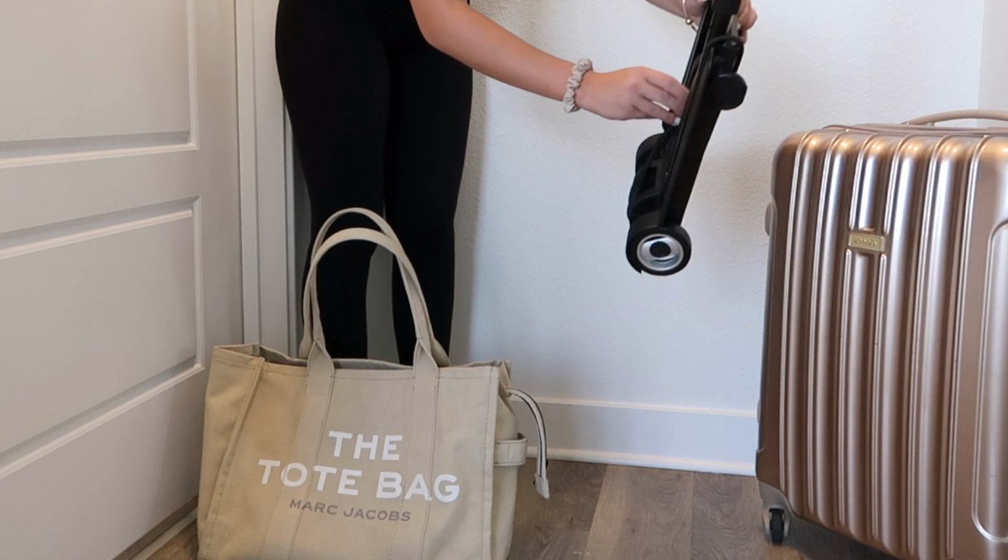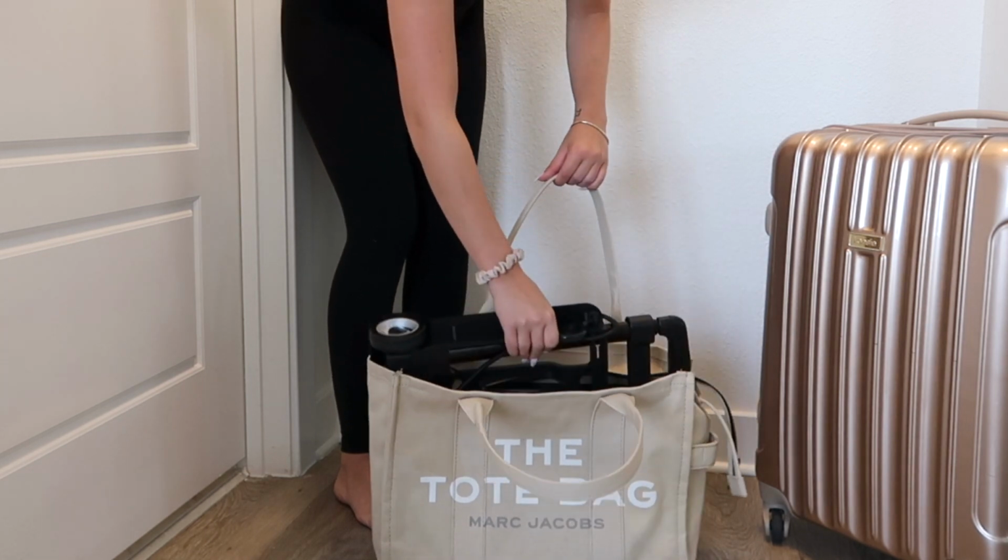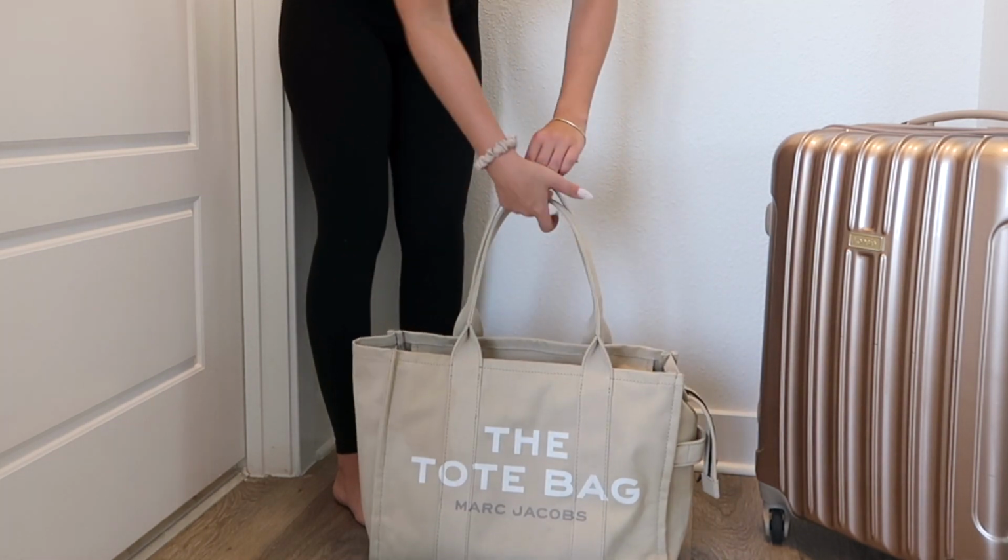So I have been using this little travel wheelie cart to put my personal item bag on, just like you would on luggage, using the trolley sleeve through the airport. It folds up super small so I can just tuck it in the travel bag. This is kind of one of those things that's not a need but a want, and I love it. I've been using it so much.